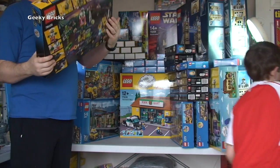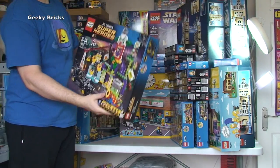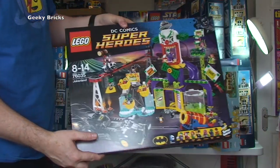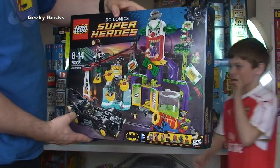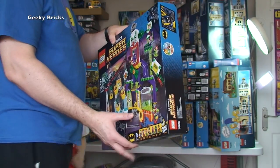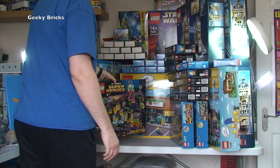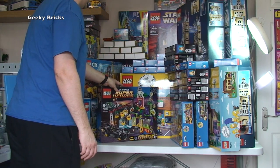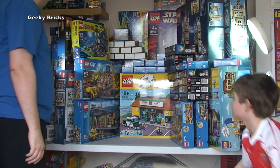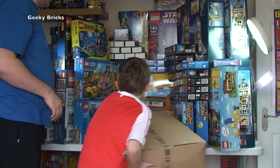Okay, so we have got DC Comics Superheroes 76035 Jokerland, another awesome set, and this is no surprise for my BrickLink store. I've already got a couple of those in the BrickLink store already, so that's what that set is. We've only got one more box left to go! And the last box, everyone!